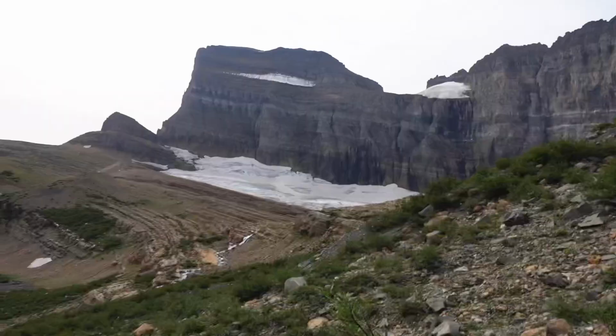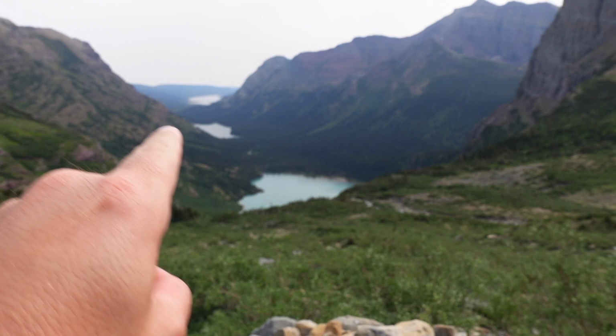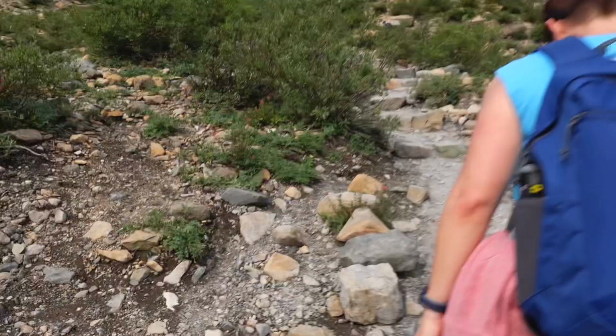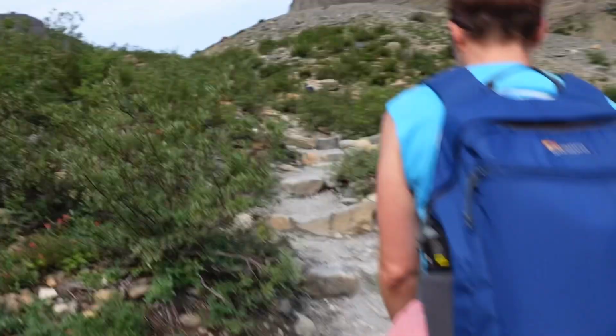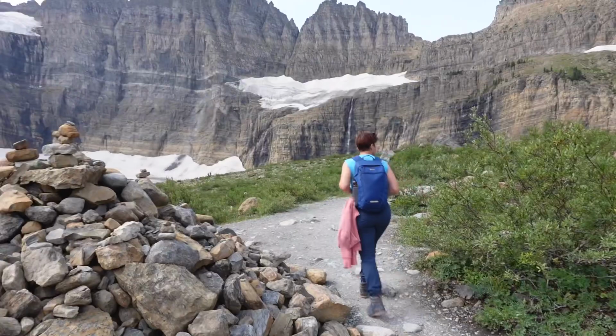Ever closer. We came from that lake around the corner. That's amazing. All right, shall we finish this? Yeah. The altitude plus the steep at the end. Let's finish it. Finish him. Almost there.